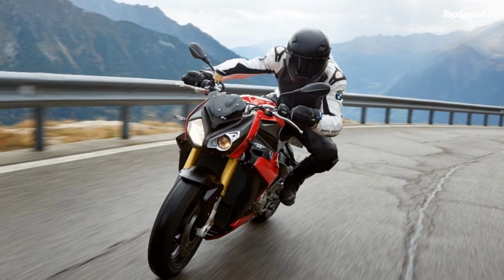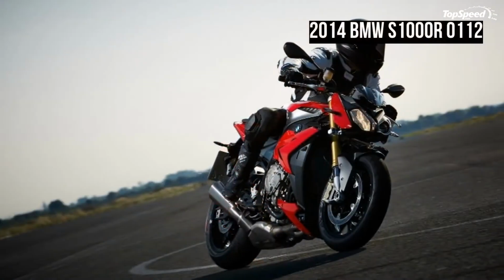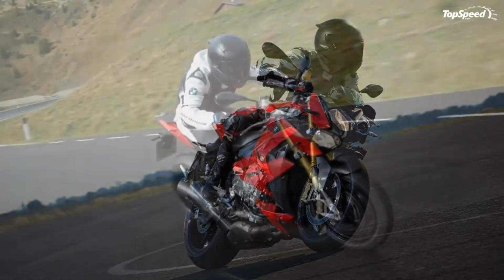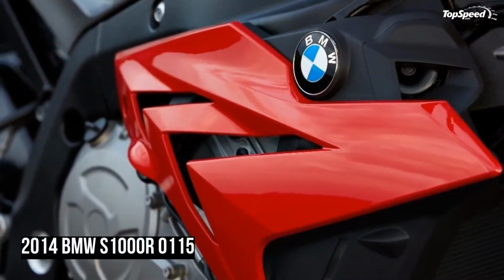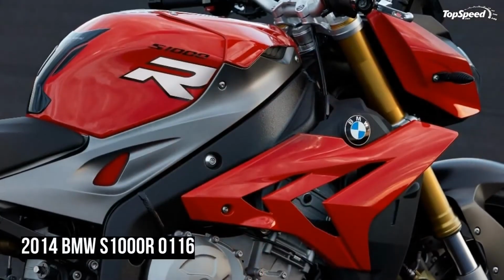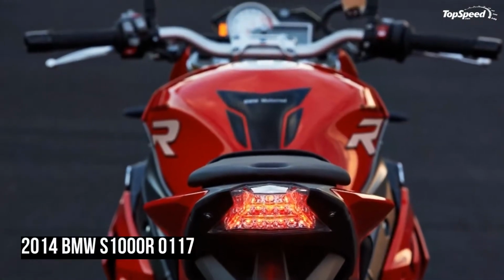When modifying the S1000RR's 999cc 4-cylinder inline engine for use in the S1000R, the engineers were looking in particular to provide punchy response all the way through the RPM range. To provide the ideal setup both for everyday use and for sporty riding on the open road, they significantly increased the low and mid-range power and torque. At the same time, maximum RPM has been reduced by approximately 2,000 revolutions per minute.